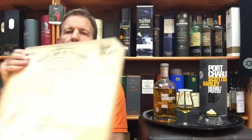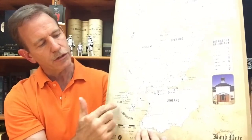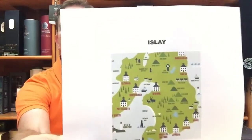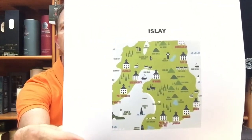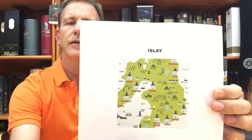And it is owned by the drinks giant Rémy Cointreau. It is situated on the very well-known island of Islay. This is our Scottish map, lowlands, highlands. And just off the southwest coast, there you have the island of Islay right there. And I'm going to show you a close-up. I have got a map here of the island where you can see all the distilleries, and this is where Bruichladdich is, on the banks of Loch Indaal. Right there is where Bruichladdich distillery is situated.